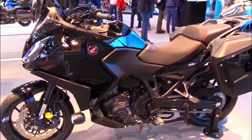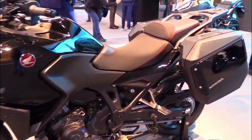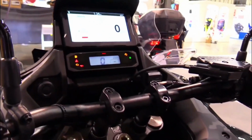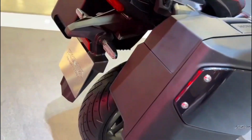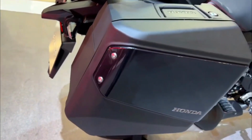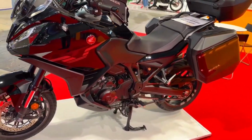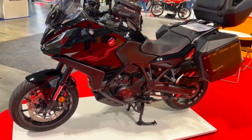Advantages of the 2024 Honda Transalp 1100 DCT. Smoother gear changes. The DCT eliminates the need for manual clutch operation and gear selection, resulting in a noticeably smoother riding experience, especially in stop-and-go traffic or on long journeys.